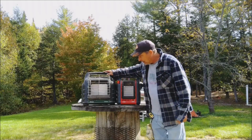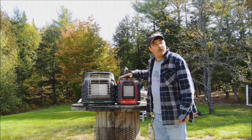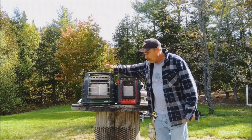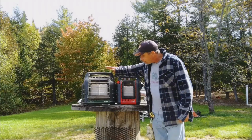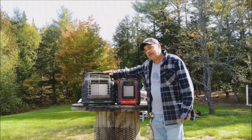This is the Big Buddy heater. This is a dual pane. It's like having two of these. This one right here, when I bought it, was about $130. I think this was $199. This comes with a built-in fan, runs on D batteries. It doesn't last very long.